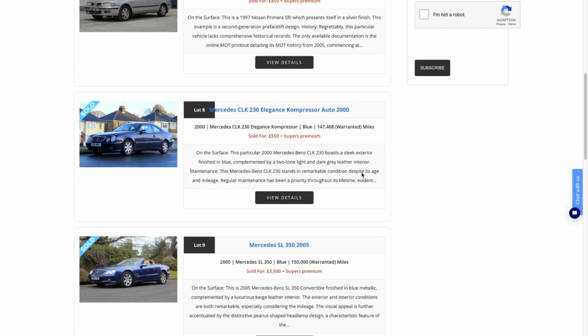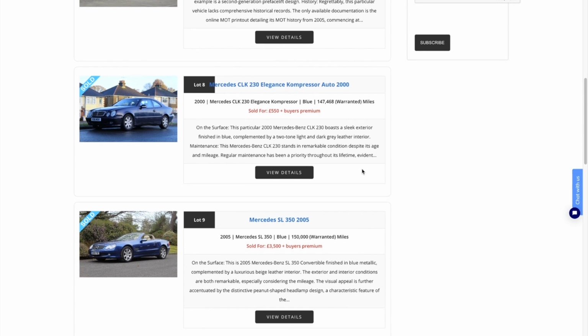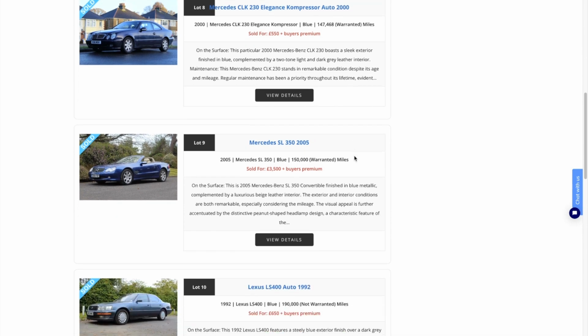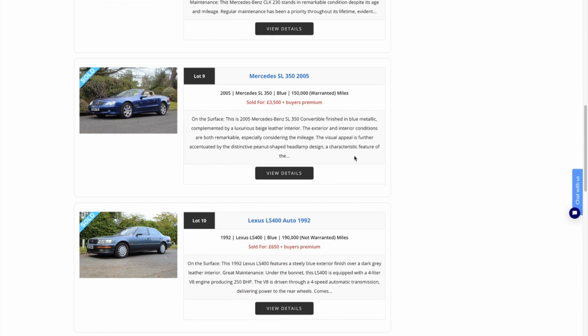Next car up, lot number 8, was a car that I was quite interested in actually, and had I attended the auction live I might well have placed a bid, because this is a CLK. It's a 230 Elegance. It's a compressor, so it's got a decent brake horsepower with it. It's an automatic 2000, sold for £550. So two-tone light dark grey leather interior sets off the royal blue look, and I think would have been a great car. 550 quid I think all day long would have been a great buy.